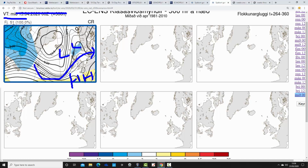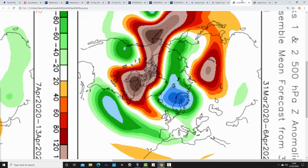So it should be relatively settled, I would have thought, for more southern parts of the country. Could be a little bit on the unsettled side up in the north. That's quite weak, though, that scenario. So it's one of those things that could go either way, actually. You would expect a reasonable amount of dry weather, but it's not all that far from being quite unsettled.